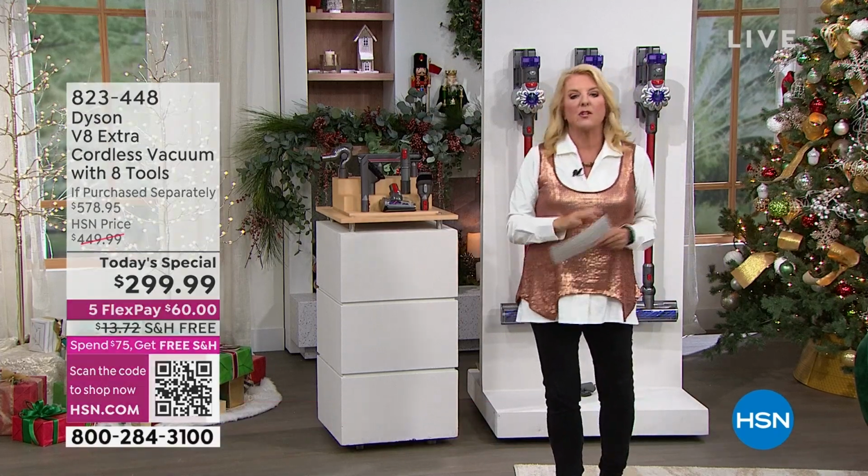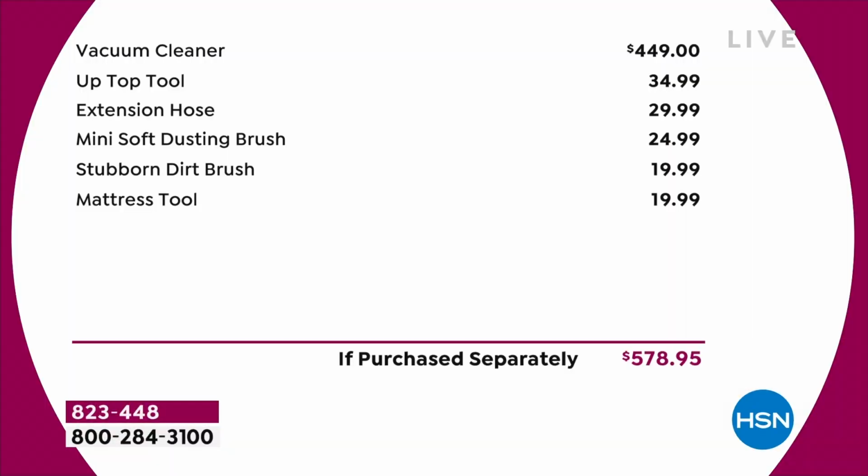We've done all the work, we've done all the research. This is your place to finally get that dreamed-of Dyson that you've been dying to have. Normally this would be $578 if you had to pull it all together. For tonight, we're at $299.99.